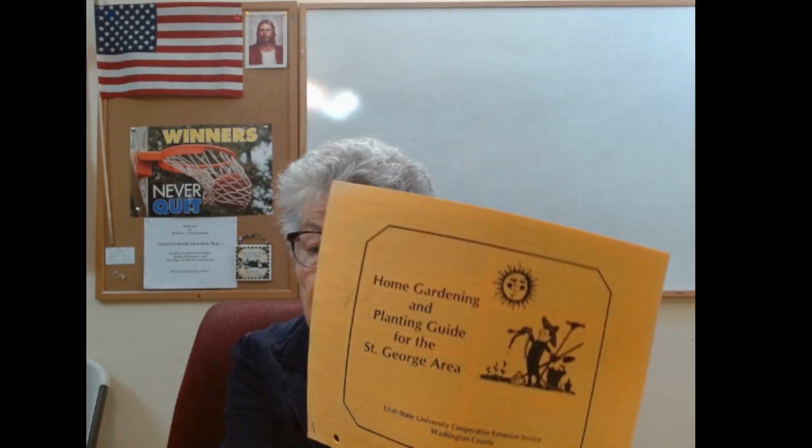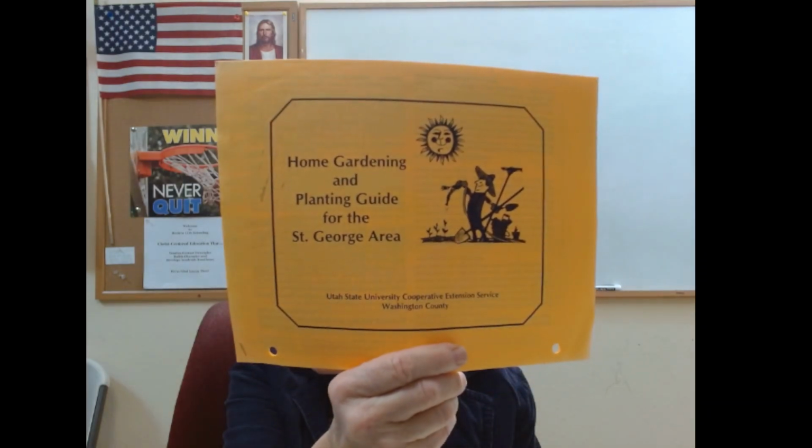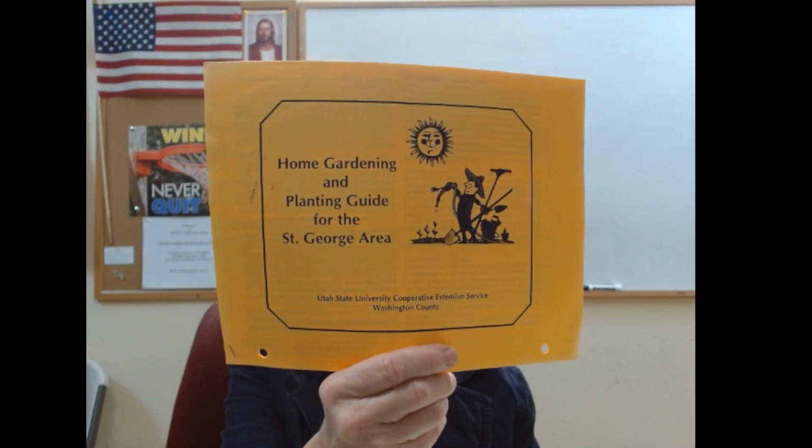Now, this is a planting guide that I received from the Utah State University Cooperative Extension Service in Washington County, where I live here in Utah. It's a home gardening and planting guide for the St. George area. You can receive the same type of information from your extension service in your local office wherever you live. Growing vegetables, this is what's in it.